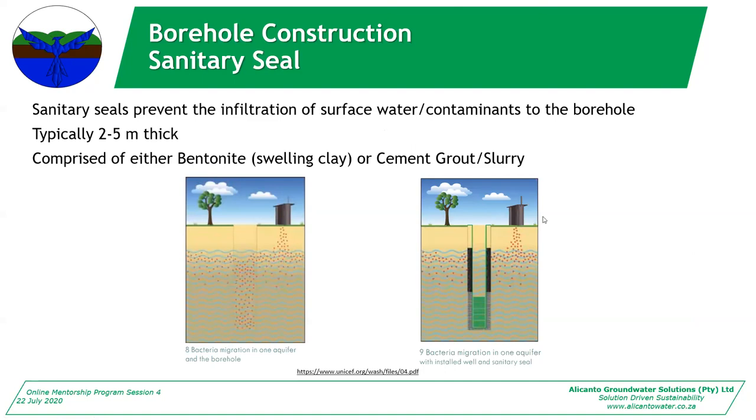Well, this is to protect you from your surface contaminants, your surface sources of contaminant. If the groundwater is contaminated already, unfortunately, there's not much you can do about that except for pump and treat or expensive remediations. So the sanitary seal is to prevent contamination or further contamination.